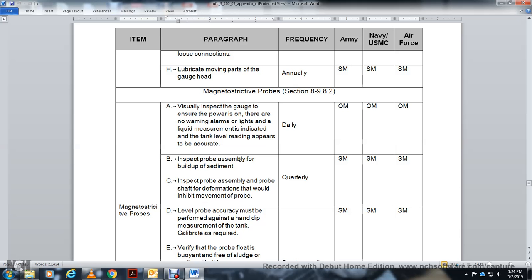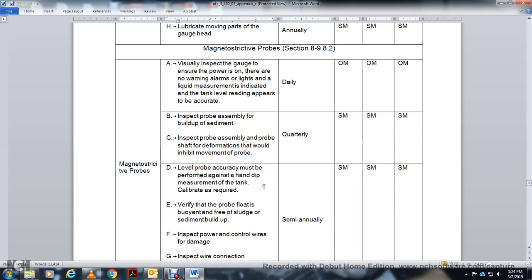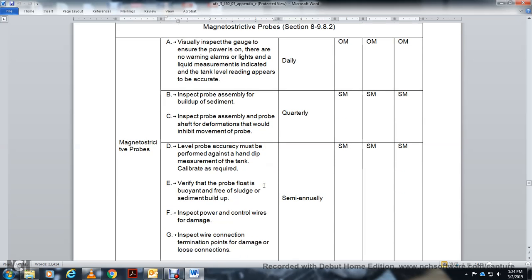Magnetostrictive probes. Inspect the probe and assembly for buildup of sediment, and quarterly inspect the probe assembly for deformation that would inhibit the movement of the probe. Quarterly.